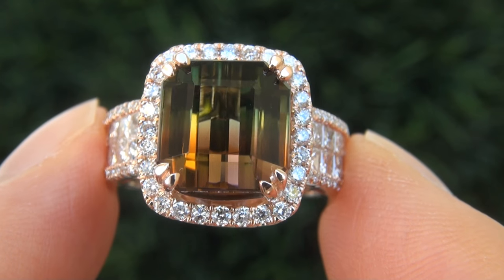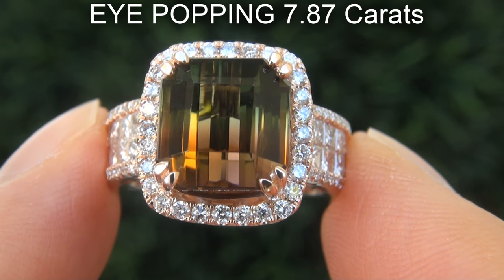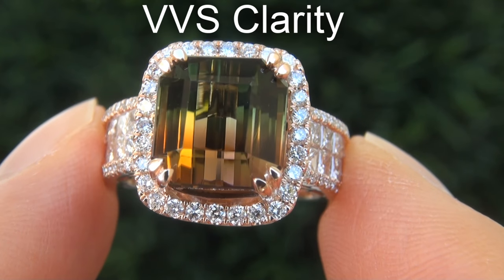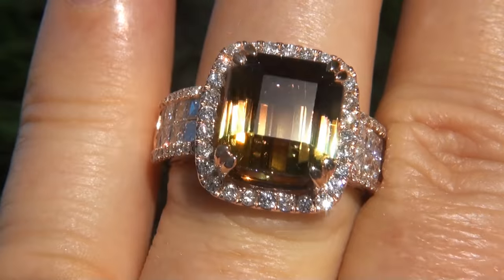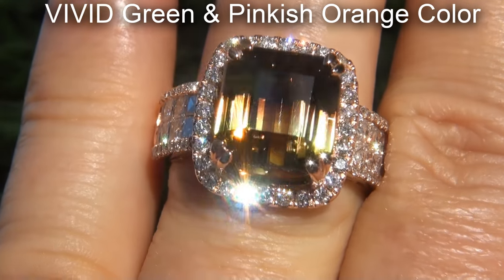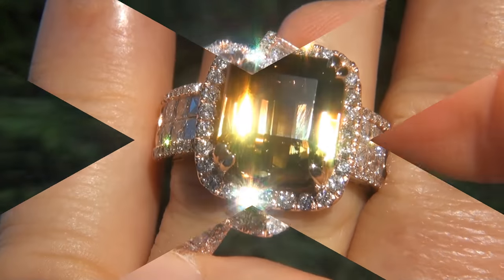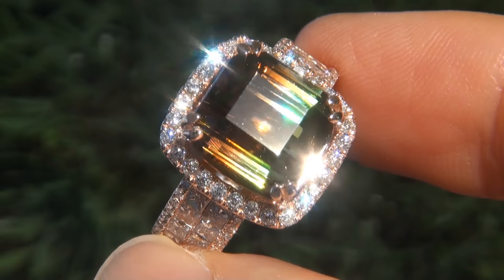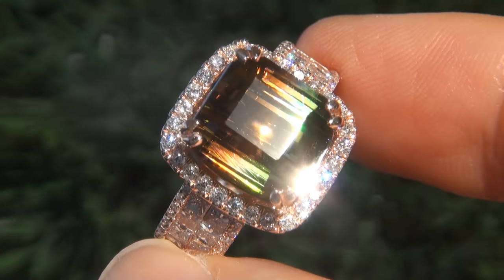The watermelon tourmaline weighs in at an eye-popping 7.87 carats with VVS clarity and displays the highly sought-after vivid green and pinkish-orange colors. Take a close look at the extraordinary gem and note the amazing exotic color and healthy saturation.